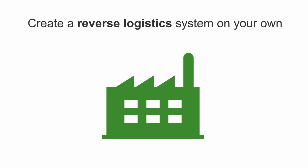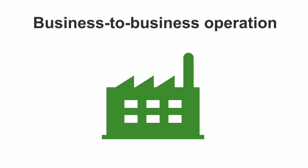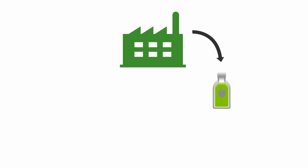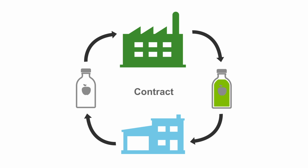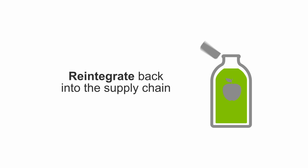One option is to create a reverse logistics system on your own, where you take back the products that you sell to your customers. This may be easier to do if you are operating in a business-to-business operation. If, for example, you provide company offices with homemade apple juice, you could take back the empty bottles rather than letting your customer throw them away. You could formalize this process through a contract or systems like deposits. Once you get the empty bottles back, you just wash them and reintegrate them back into the supply chain.